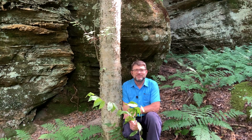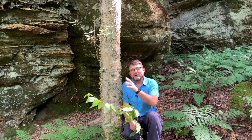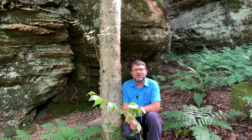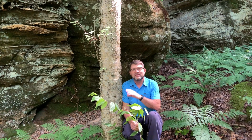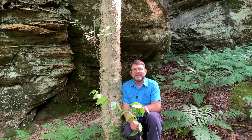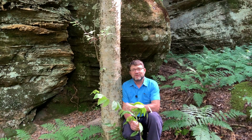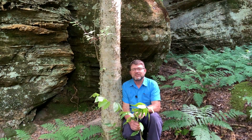I'd like to introduce you to one of our birch species. This is yellow birch, and yellow birch is commonly associated with areas much to our north. It's actually called Betula alleghaniensis, so it's more in the Alleghenies and more common in Pennsylvania and up in the Northeast and well up into Canada.